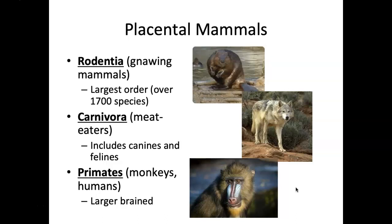Next is Carnivora. This is our meat eaters. This includes both our canines and our felines, so our dogs and our cats, and would be mostly our household pets. The next order is our primates. This is monkeys and humans. They are known as primates because of their larger, more developed brain and their ability to use tools.